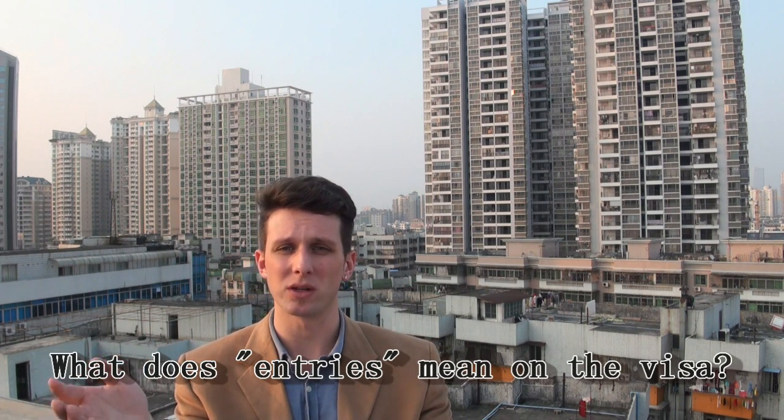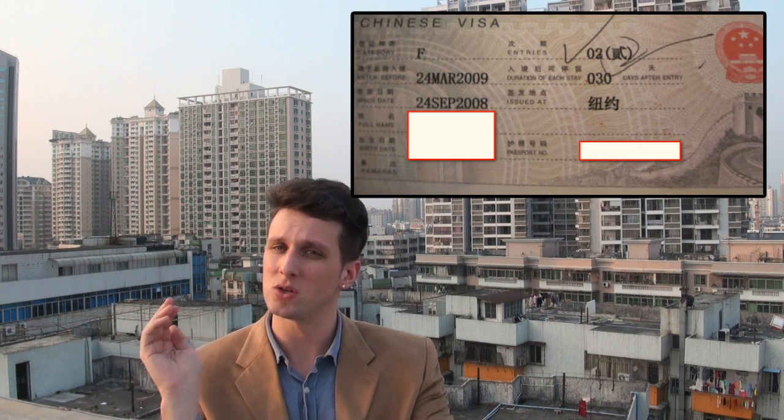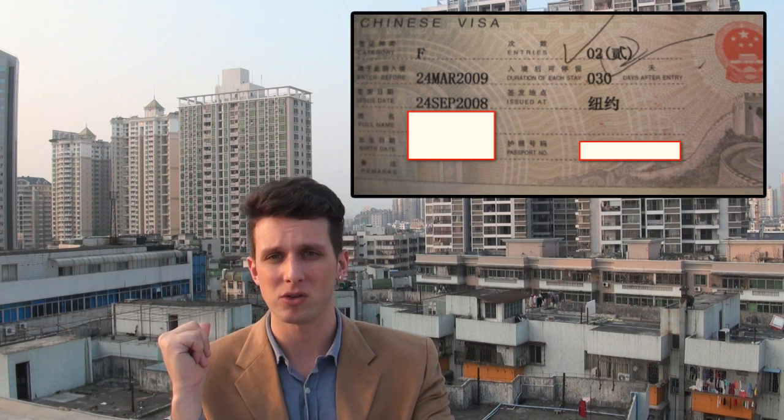Number 11 is, what do entries on the visa mean? Entries are how many times you can enter the country. So if you have a single entry tourist visa, that means you can only come into China once, and after you leave, you can't come back in. If you have a dual entry visa, you can come in, leave, go to Hong Kong or a different country, and then come back within that allotted time period. If you have a multiple entry visa, you can come in and out as many times as you want. If you're planning on going to Hong Kong or Southeast Asia or Macau or any of these countries nearby China on your trip to China, a multiple entry visa is your best bet.